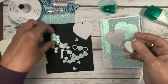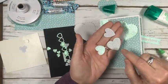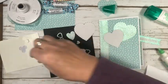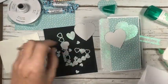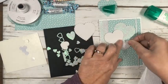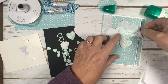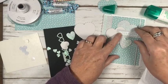And then there are 3 different sizes of hearts. So this is the biggest one, which I'm also going to pop up just on this side because this one is already popped up. So I'll put a little glue on this side to hold it down. And then this one, I was going to pop up, but I think there's a lot of things popped up already.